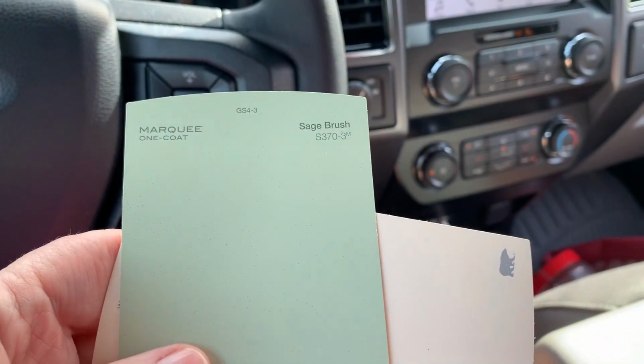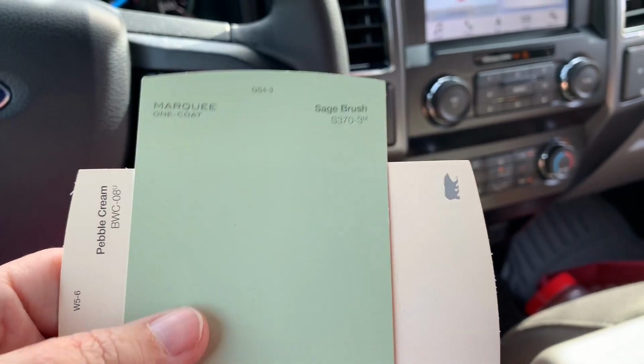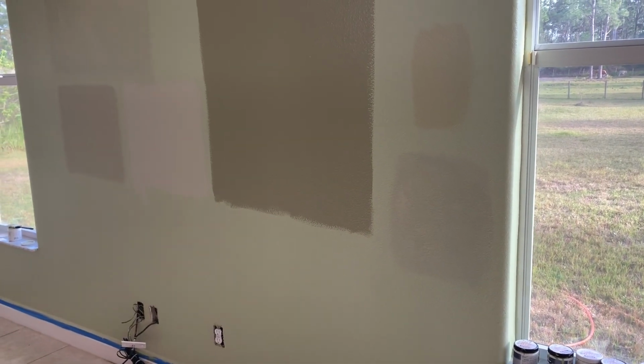So Gary is coming over tomorrow. We've gotten nothing done today, just discussing the colors. So that sucks. You're gonna do another coat? Yeah, I'm gonna do another coat.